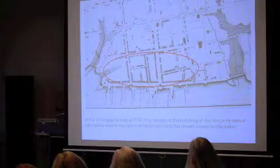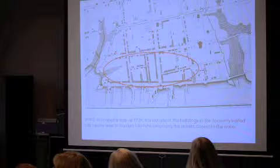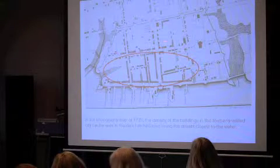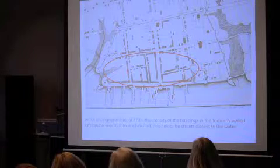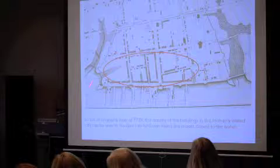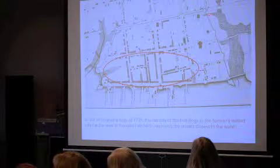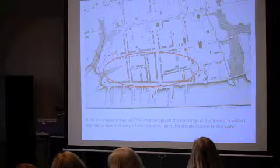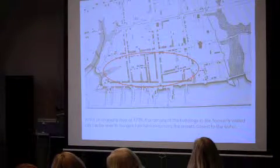This 1739 map, just before the 1740 fire, you can see how densely these buildings are packed in the streets hugging the Cooper River here. The wall was beginning to be broken down. The outer edges of the wall were made of earth, and the Cooper River side of the wall was brick.